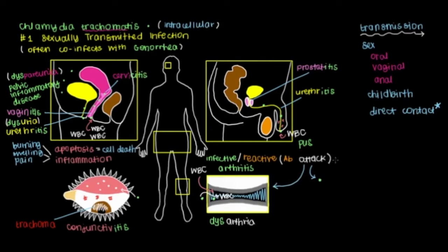So reactive arthritis is the result of antibodies that are supposed to attack chlamydia for some reason mistaking proteins in the joint for the same proteins that are on the chlamydia and traveling to the joint to attack it as well. And when antibodies flow into some space, the similar thing happens as what we saw here with infective arthritis. White blood cells will also rush to the site to help the antibodies attack whatever it is they're attacking. And unfortunately in this case, those include proteins that are naturally found in the joint capsule.